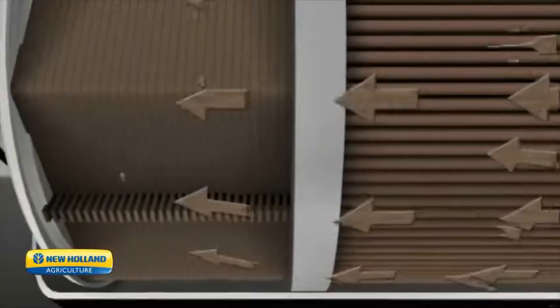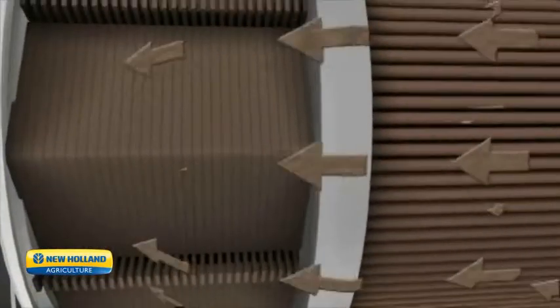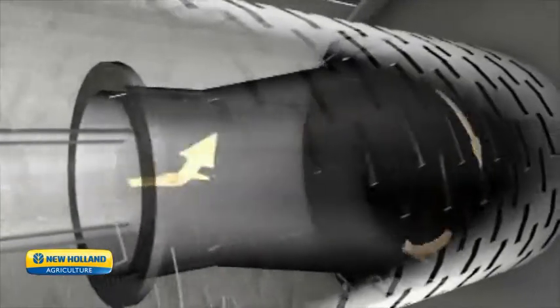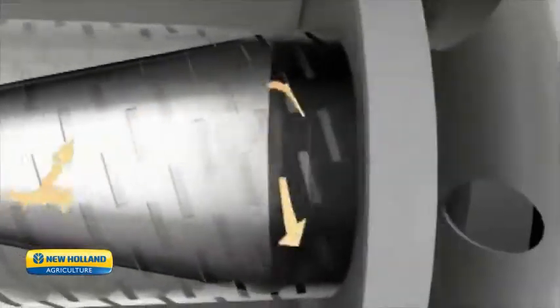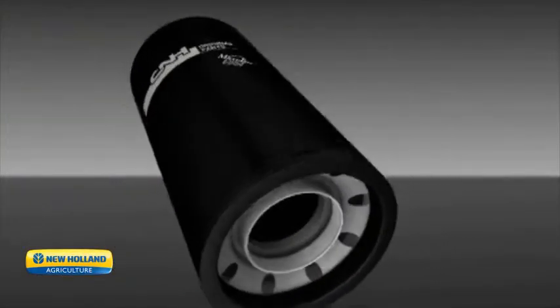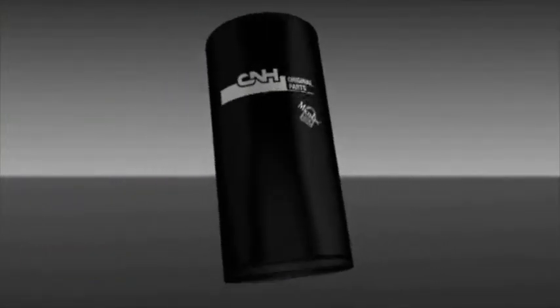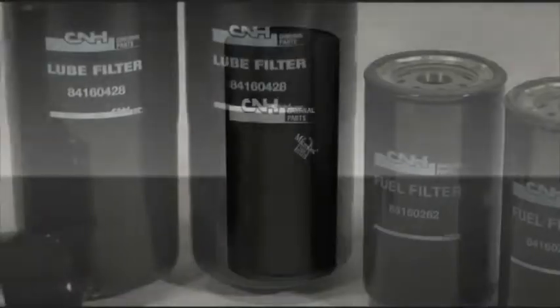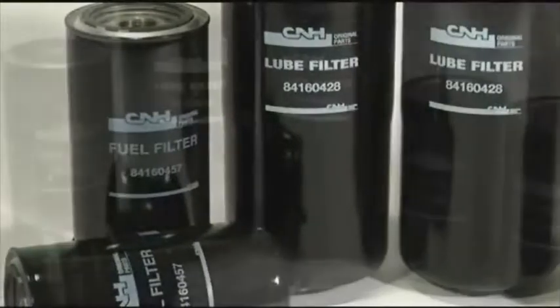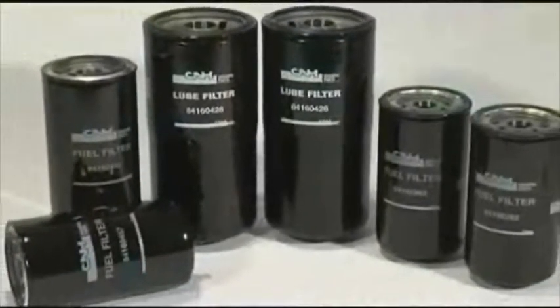Some fluid is channeled through the bypass area, where CNH stacked disc media super cleans, capturing engine-damaging sludge and particles as small as 5 microns, smaller than a red blood cell. Fluid is combined and delivered back to the engine through the Venturi, specially designed to pull more oil through the stacked disc media than standard filters can. Not all filters are created equal. CNH original equipment filters are the best protection for your CNH agricultural or construction equipment investment.